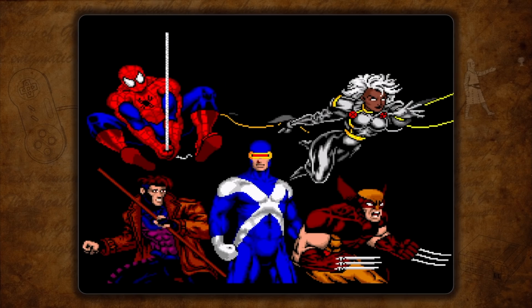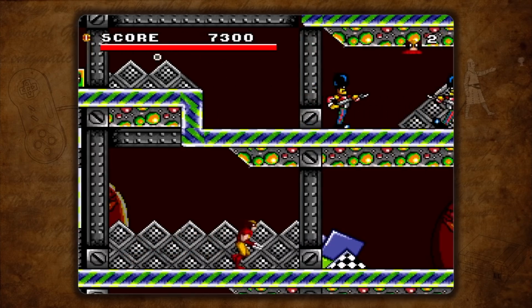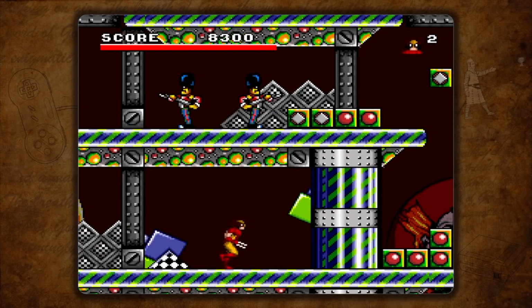But then you get to the second part after that first opening level, and you're playing as all the varying X-Men. You can choose who you want to play as: Cyclops, Wolverine, Gambit, or Storm. None of their levels are particularly great. It's just not very fun to me. I don't know what it is.